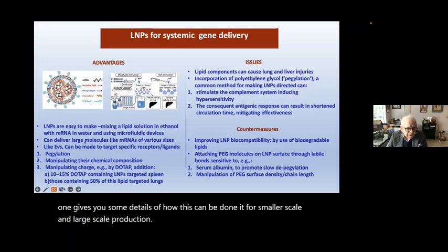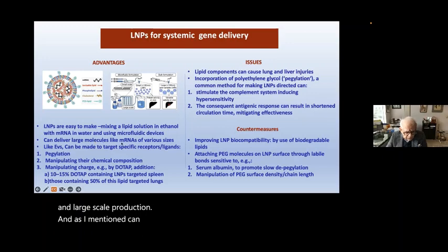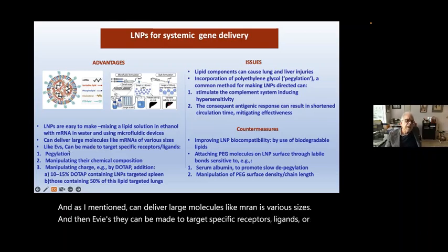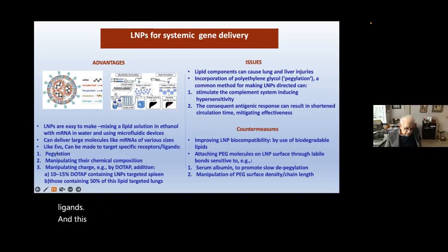And as I mentioned, they can deliver large molecules like mRNAs of various sizes. And like EVs, they can be made to target specific receptors and ligands. This can be done by pegylation, manipulating their chemical composition, or manipulating their charge.